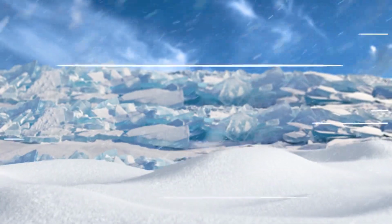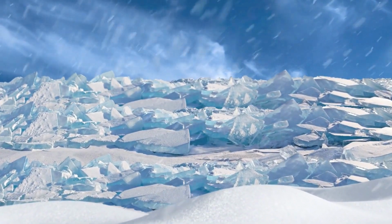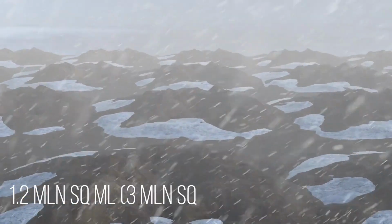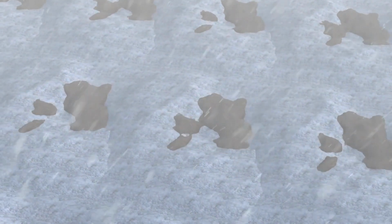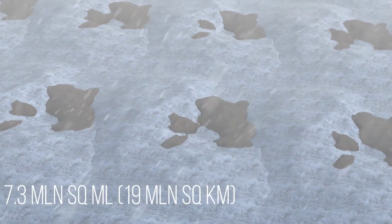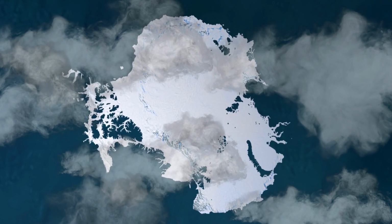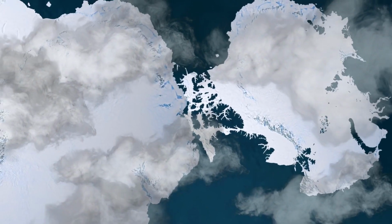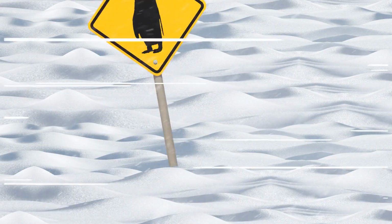Did you know that the size of the ice surface on Antarctica also changes throughout the year? It's about 1.2 million square miles during the summer, but when it's winter, it grows to 7.3 million square miles. Yet, despite the change, it remains the largest piece of ice on Earth. Sorry, Arctic, you lose.